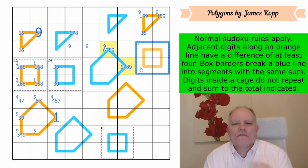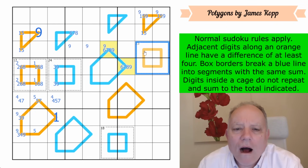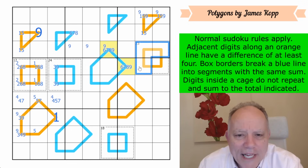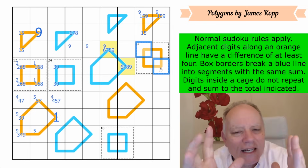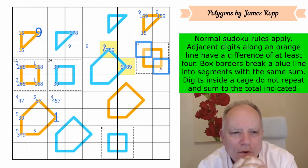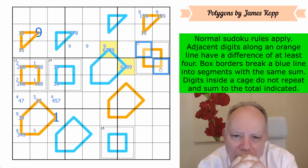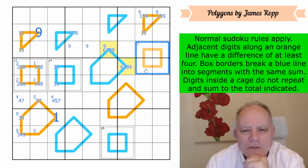But bear with me, if you didn't have a 9 in this cage, the two highest digits you could put in, no, you see I've got it wrong. You could put 8 on both sides of this box border. Bother. And then, as low digits, you could have 3 and 4. Curses. I had forgotten that as we crossed the box border, we didn't need to exclude. I'd forgotten that we didn't need to have 4 different digits on here.